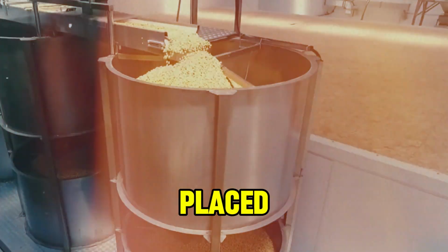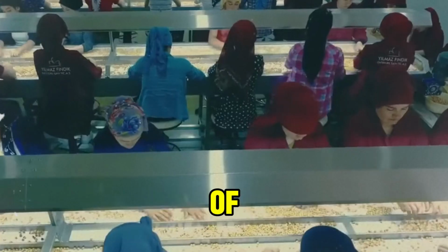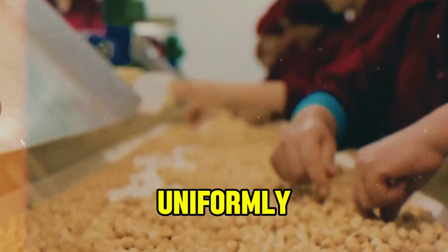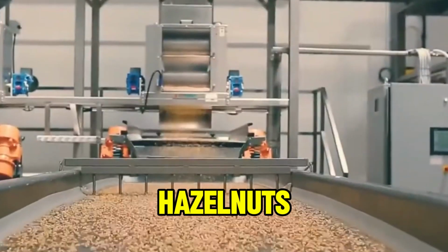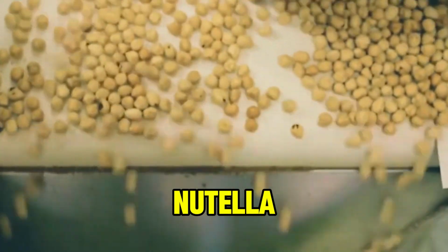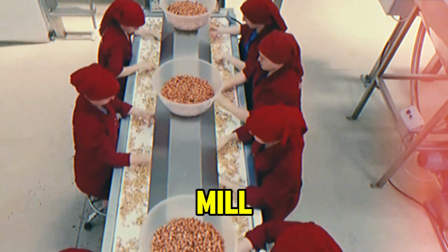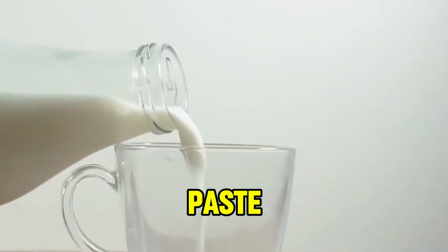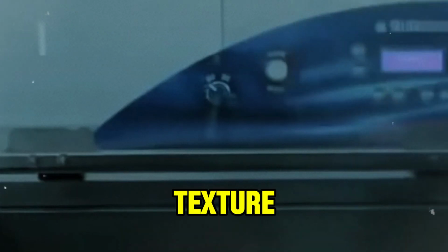The hazelnuts are placed on conveyor belts that carry them to a forced convection oven maintained at a temperature of 105 degrees Celsius. Inside the oven, the hazelnuts move uniformly to achieve even roasting. This meticulous process ensures that the hazelnuts are perfectly roasted, acquiring the distinctive and exquisite nutty aroma of Nutella. Following the roasting process, the hazelnuts undergo grinding in an industrial mill. This mill crushes the hazelnuts into powder, forming an excellent paste. This paste is then adequately mixed with the other ingredients to achieve a creamy texture.